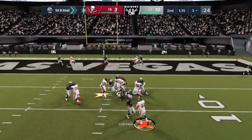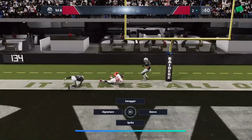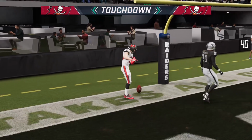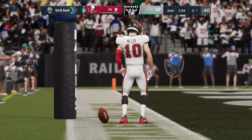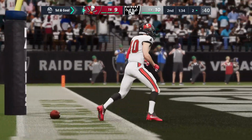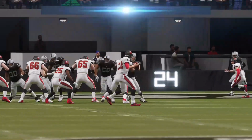Now Brady again. And he's got it. Caught in the end zone. Touchdown, Tampa Bay. Touchdown. Scotty Miller there to make the grab. And the Buccaneers are an extra point away from tying up this football game.